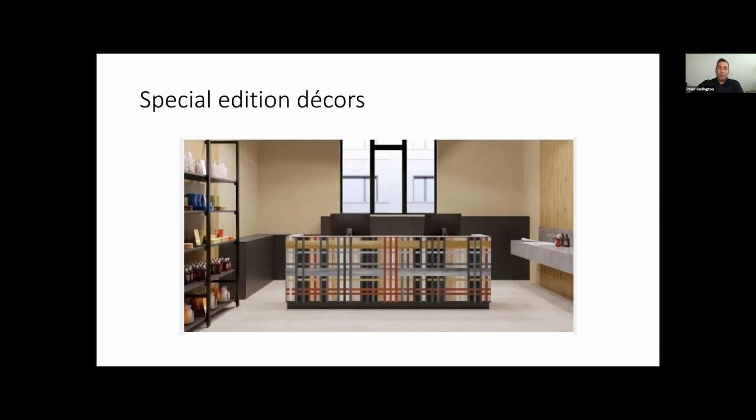And Interprint's Germany did a really nice limited edition decor based on the weavings of the Bauhaus textile studio. And this one was done for the 100th anniversary of the Bauhaus last year.